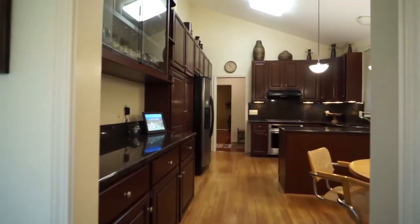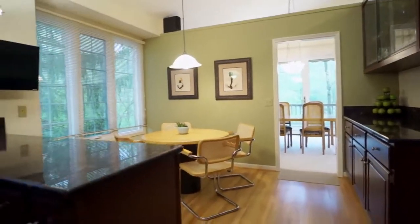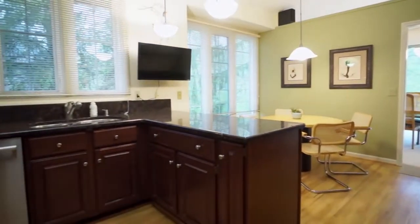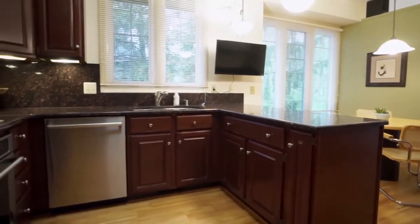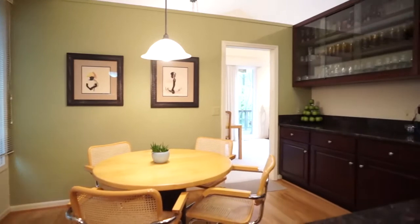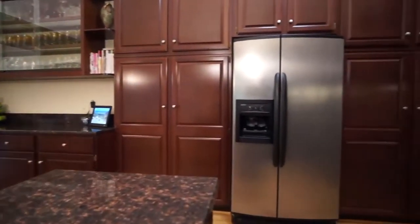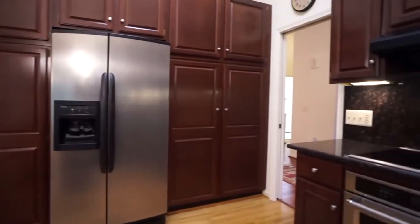The first floor master has access to the deck and features a large walk-in closet. The first floor study has custom built-ins, perfect for a home office. The lower level is finished with 2 bedrooms, a full bath, and a large family room with a custom wet bar. Come see your new oasis.